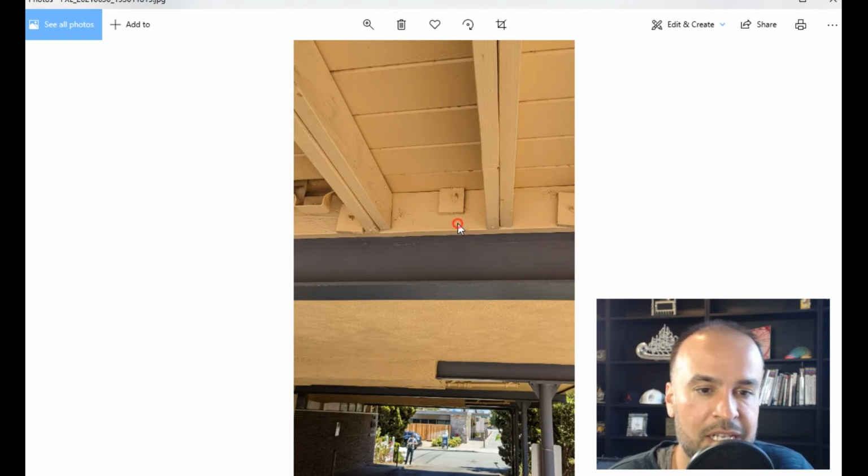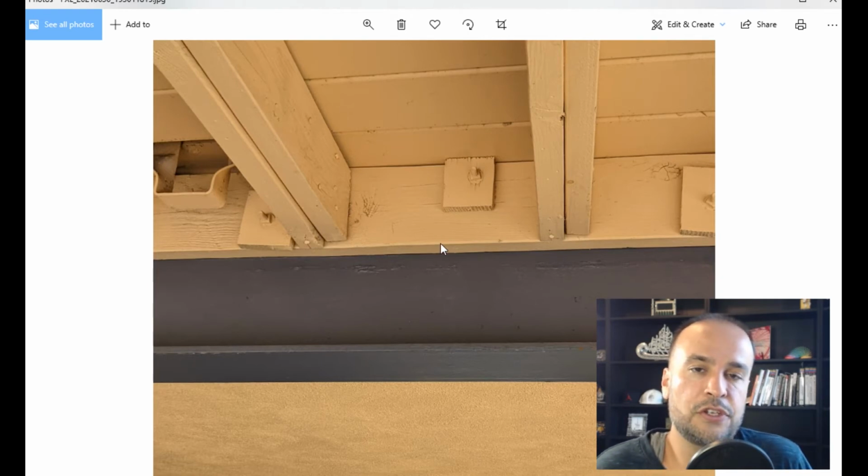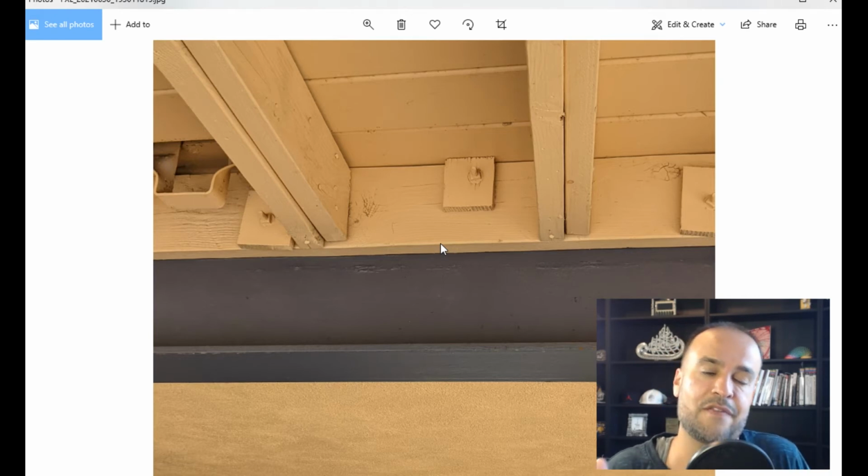I also saw on the deck something that I wanted to mention. You may ask, well, what's this? This is what we call a ledger. If you look at the connection from the deck into the structure, one of the things that happens in earthquakes is what? You have a bunch of racking, right?